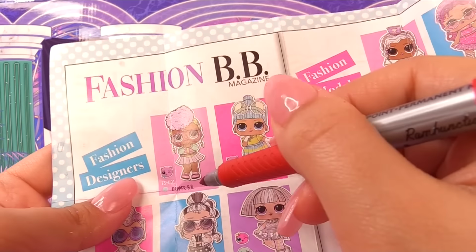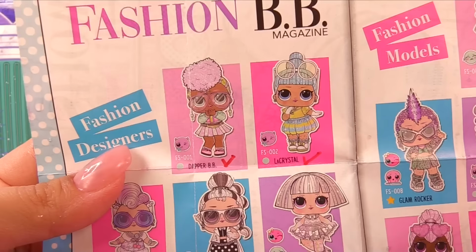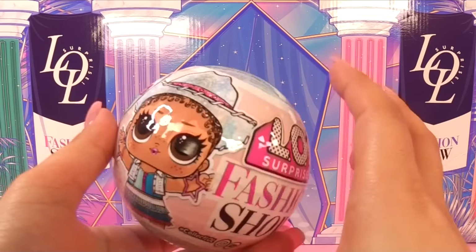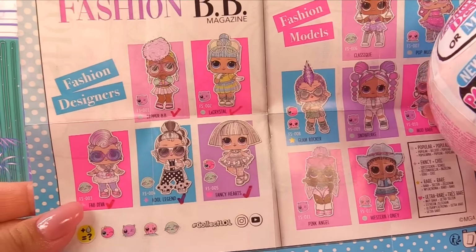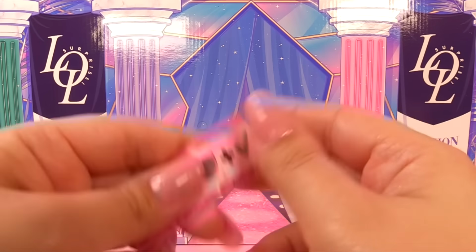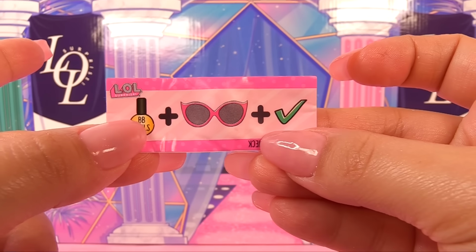Let's check her off. And Dapper BB. Poor thing. Everyone keeps calling her a Diaper BB. Now will we encounter some fashion models? Because we have all of the designers. Secret message is a brand new one. We have BB Nails nail polish, sunglasses, and a check mark.